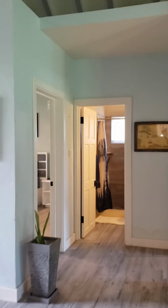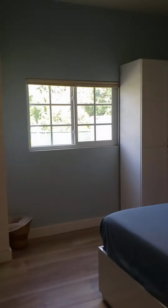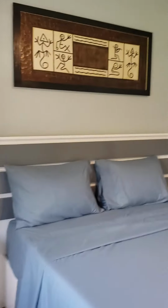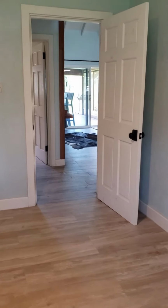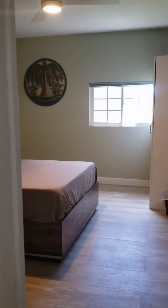And then we shall go into bedroom number two. Closet space. Again, there's an AC and a fan in here as well. This bathroom services the two bedrooms. This is your third bedroom.